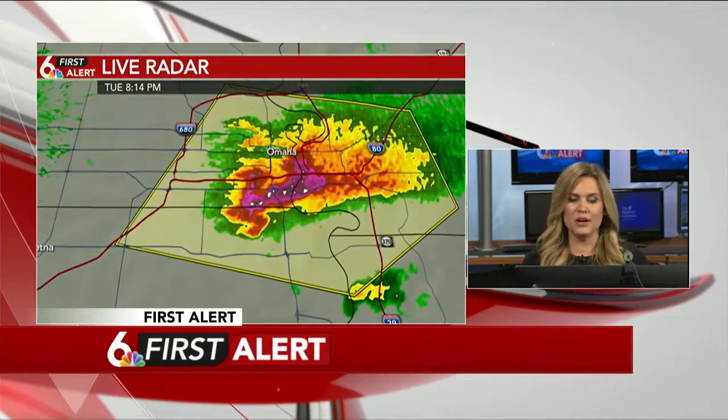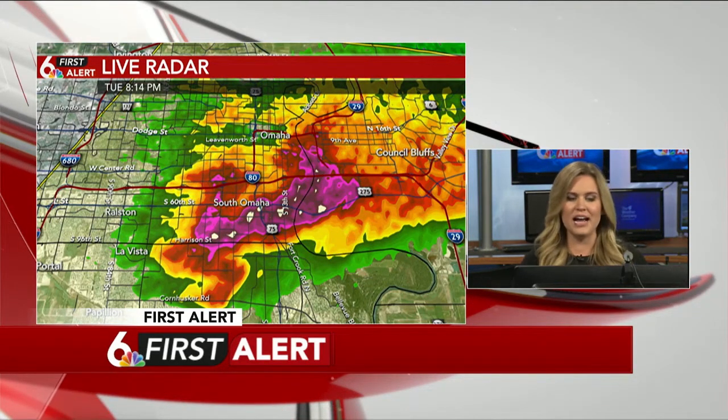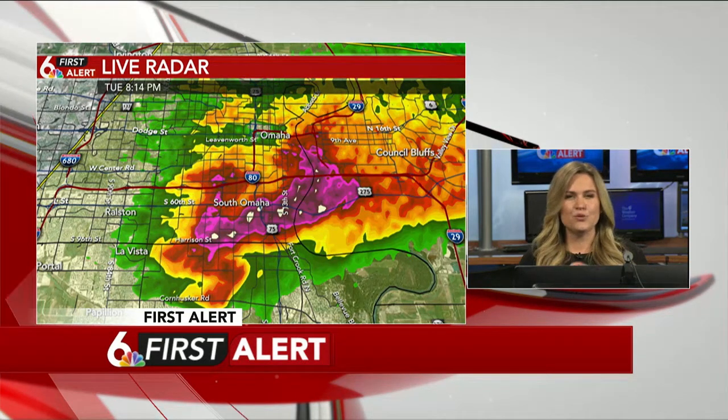And we do have another round on the way later on tonight. I do want to make sure that you don't let your guard down once this one cell passes through. We are going to have that threat again for some more heavy rain, hail, lightning, wind later on tonight with a second wave that pushes in. But it's these first isolated cells that bring in the highest hail threat.